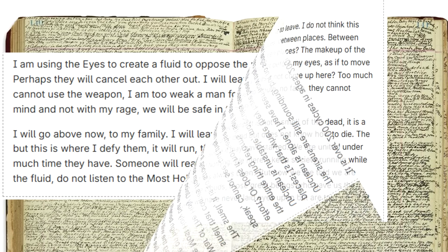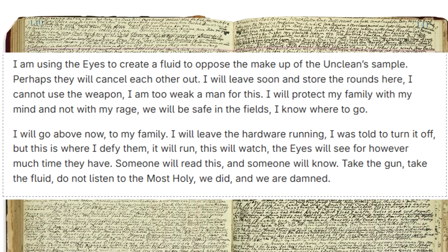I am using the eyes, the creative fluid, to oppose the makeup of the Unclean sample. Perhaps they will cancel each other out. I will leave soon, and store the rounds here. I cannot use the weapon. I am too weak a man for this. I will protect my family with my mind, and not with my rage. We will be safe in the fields. I know where to go.